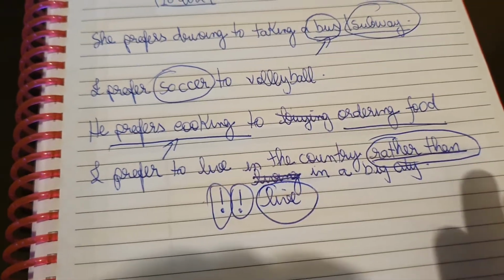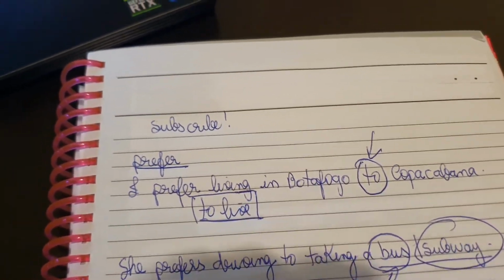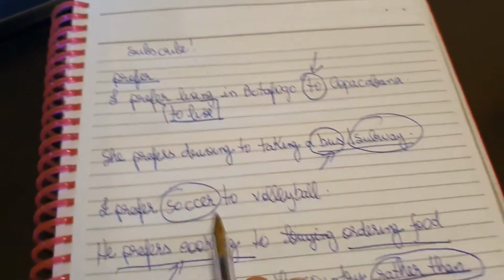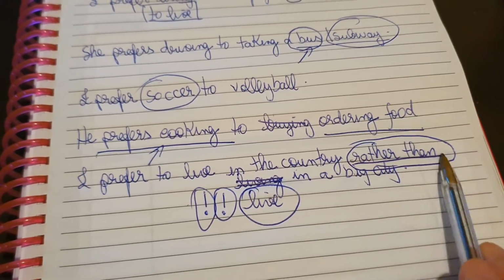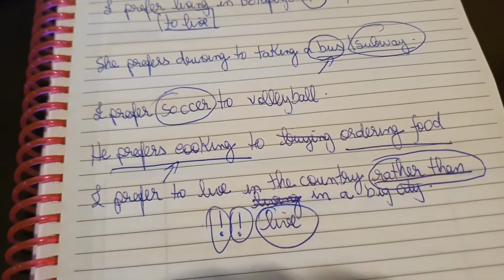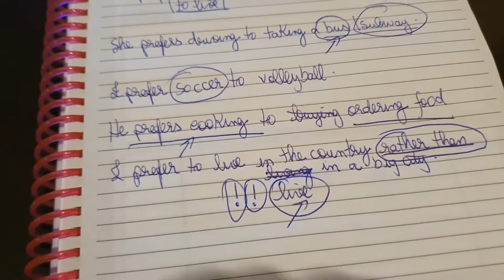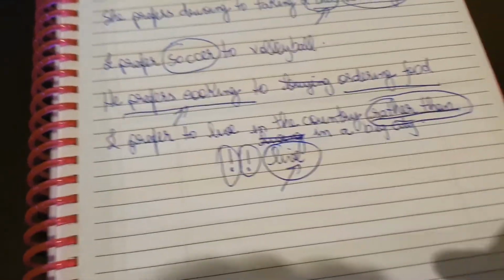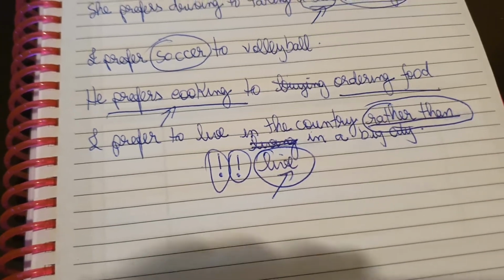So let's summarize the ideas we have talked so far. First, we can use the verb prefer with ing or preposition to, when you prefer doing something or you prefer something to something else. And it's also possible to use the expression rather than. I prefer to live in the country rather than live in a big city. So I wrote first with ing, but then I found out that it's not possible, so you have to use the infinitive form. Yes, I know rules sometimes they suck, but you have to know how to express in a better way, to speak correctly and write correctly.